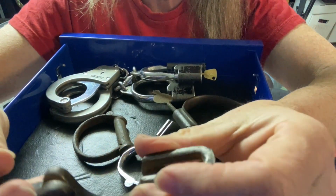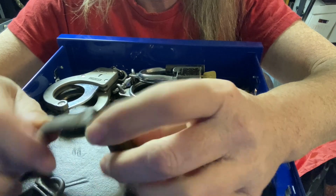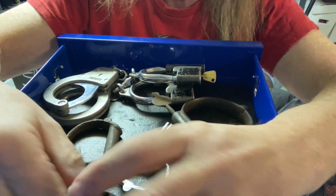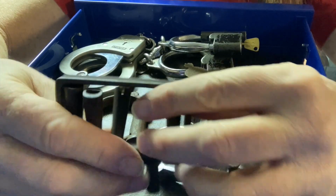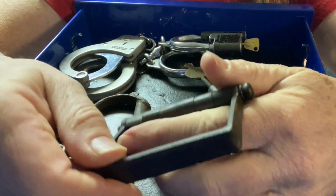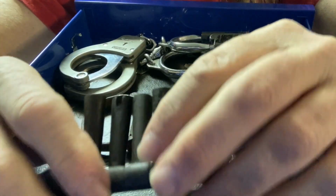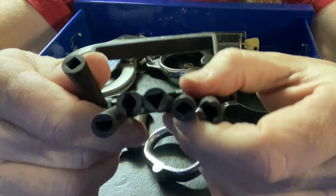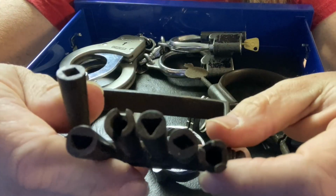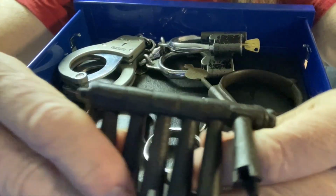I also have this little guy, just a little oddity, and a single cuff here. Again, no markings on this one whatsoever, but it's really small compared to the other ones. And then I have this strange thing. Now this is Hyatt, it's marked, but I don't know what it is. If you do, please let me know. It has a number of these on swivels and they look almost like keys of some sort, but I have no idea. They're not threaded or anything, and they do have numbers on them.